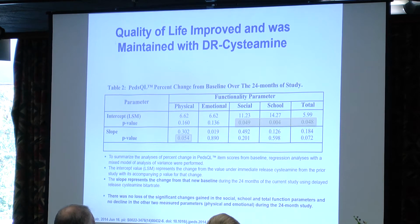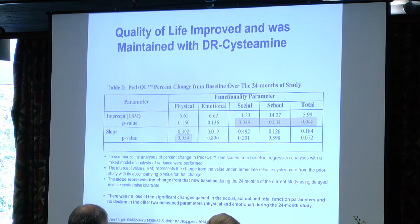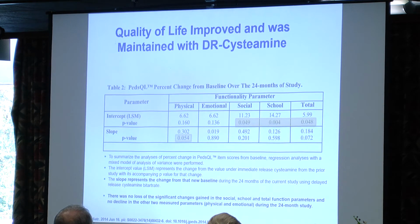And we also did a formal quality of life study that had been validated for kids, and we'll hear hopefully more about some quality of life issues from our next speaker. But importantly, on changing from the every 6-hour drug to the every 12-hour drug, there was an immediate improvement in social, school, and total function on this quality of life, and it was maintained for the 2 years of the study. Physical just missed at 0.054. We were looking for 0.05, and it was just a little bit above. But nobody lost the gain of improvement in quality of life, and I think that's also important.